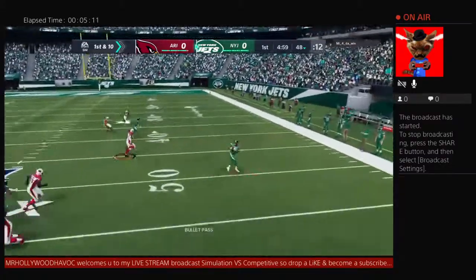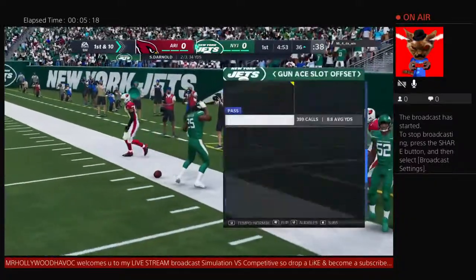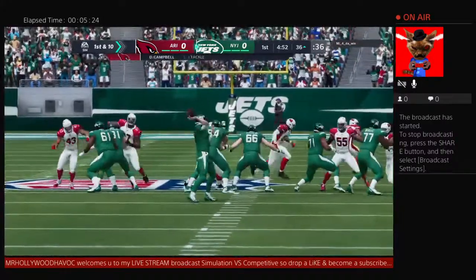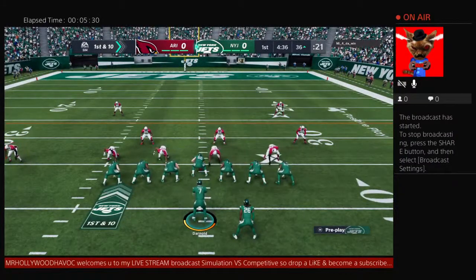Out of the shotgun, here's Darnold. He's going to find his running back. It's complete. And he is tackled inside the 40, not quite to the 35. The catch and run there, good for 16 and a first. Another Jets first down. 1st and 10 at the 36-yard line.